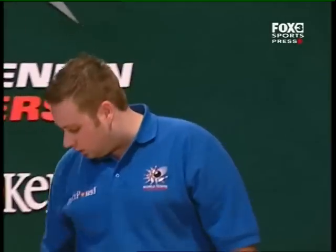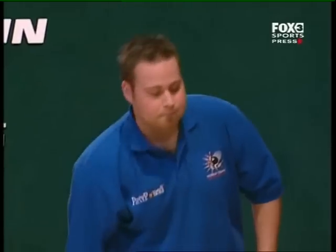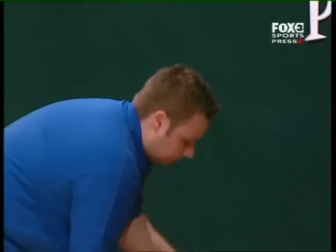Michael Schmidt going for it big time there, but it's just not happening for the Canadian. It looks like he's worn out his line. The wheel's moved and he just can't find the groove. Just can't get himself lined up. He's made the ball change, he's made the adjustment in the setup, the line change. Just hasn't worked for him, unfortunately.